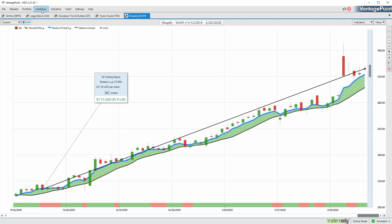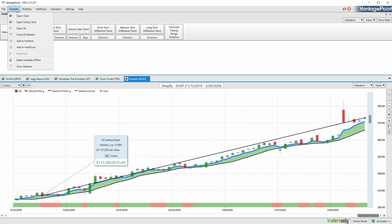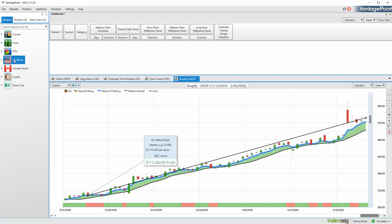And what I want to highlight here is we've got a lot of tools like the IntelliScan feature. So we can go ahead and open up a new IntelliScan and show you how this works. Really what it's about is saying, okay, what are the time frames for these predictive indicators? What is it that we're specifically looking at here? And what is my trading style and approach?